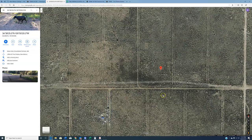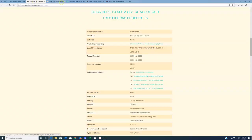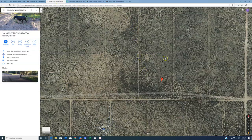Now, quick thing I just want to point out to you guys. So this property, a combination of the A lot, which would be right here, and the B lot, which would be right here. Blocks out here, so this is block, what is it, 119 or 110? 119. So blocks out here look a little something like this. They'd be a giant square like this, and half the properties are on this side and the other half are on this side. So A, B, C, D, E, F, G, H, I, J is how I believe the lots are plotted out. So point being, you have basically a corner lot right here.